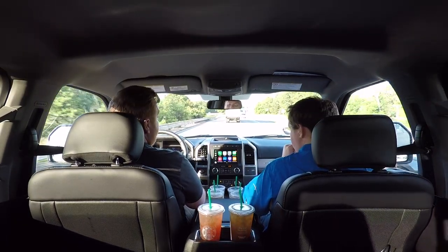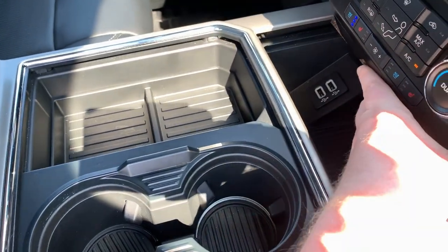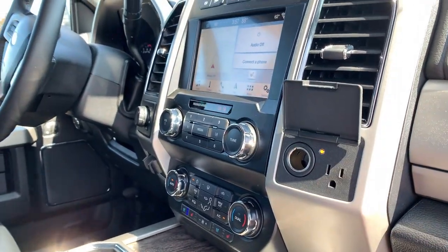Yeah, it's true. You do get hot days. You get the bin for storage here. There's a bin storage with two great USB outlets. Plenty to shove a couple cell phones in there, charge them and close them, and keep them out of reach. Yes, because if this is a work truck, you want your employees to not text and drive. It's true. You got a 12-volt and a regular AC outlet right here in front of you.